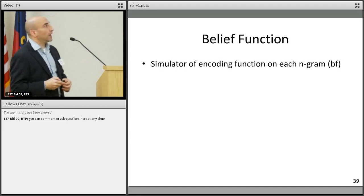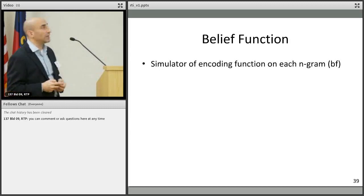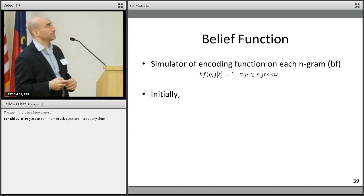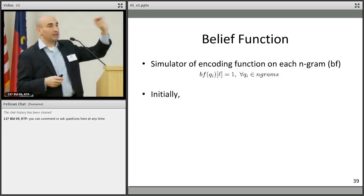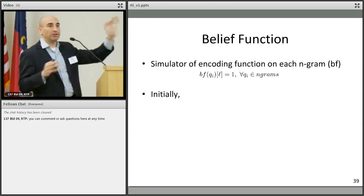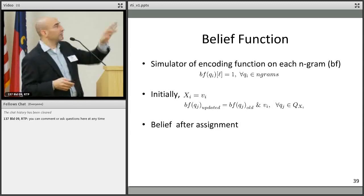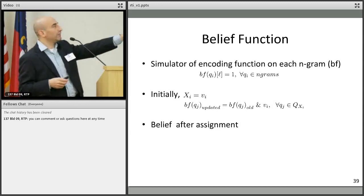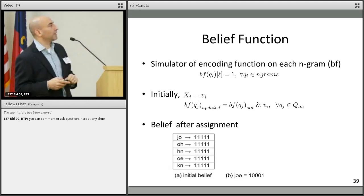So we're going to create a simulator for this encoding function on each of the n-grams. And we'll call this a belief function. Now initially, each thing is equally possible. We'll just flip this to a 1. That's all we say. Everything's equally possible. So initially, everything is available. Everything can be assigned. And then we'll have an assignment.